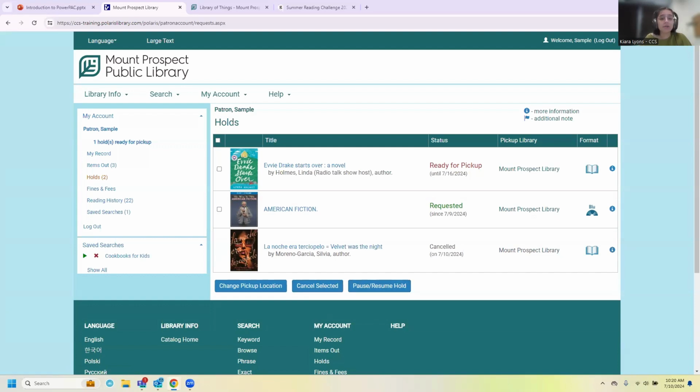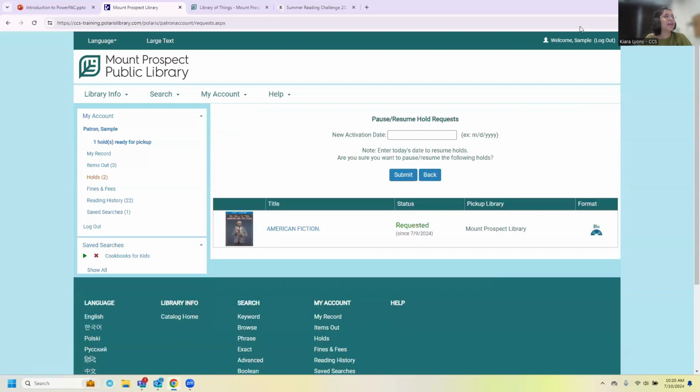And then cancel requests do live in your account for 3 months, just in case you decide that you want to replace the hold. And lastly, if you want to pause or resume a hold, I'll talk a little bit more about that later, but you can select an item and choose pause, resume, and then add a new activation date for that. And we will touch on that in just a bit.